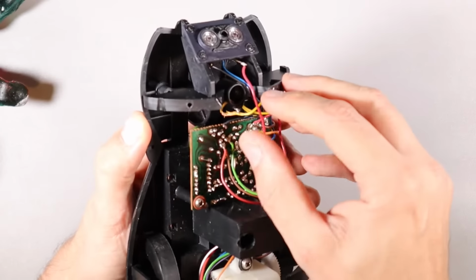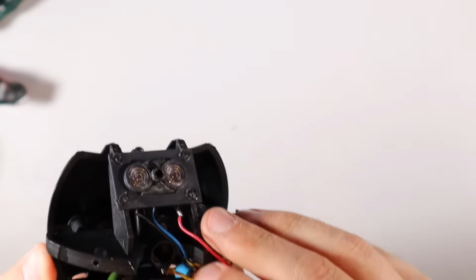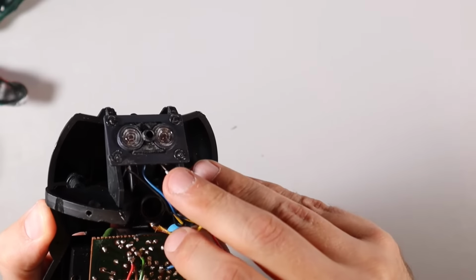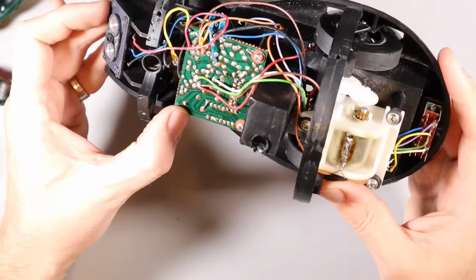Oh, there's some kind of exposed wire here. That looks like it's for the LED display. It looks like maybe that's been trapped somewhere here and rubbed away. It's a bit melted. Yeah, that's not good. That looks like it's been melted by a soldering iron. That would be my guess.